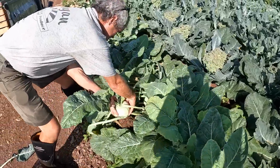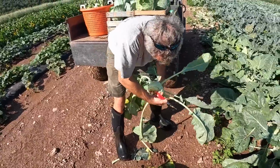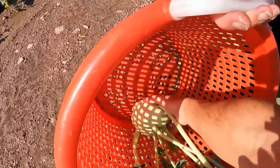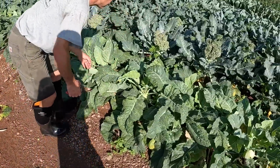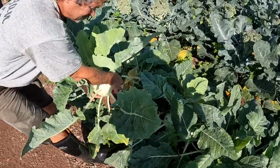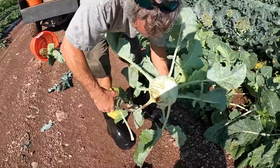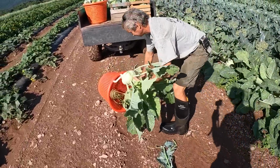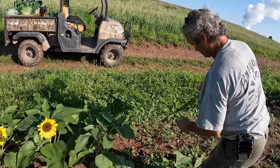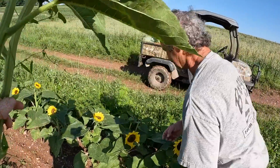Now moving on to kohlrabi. Just lay it down, I guess. Really? Okay. Oh, I hate to take that guy with all them branches. It's so close.